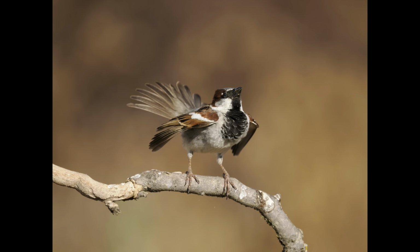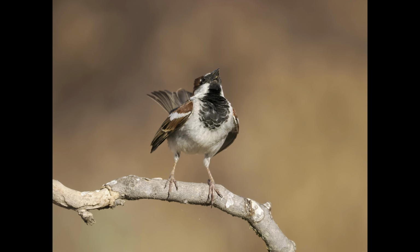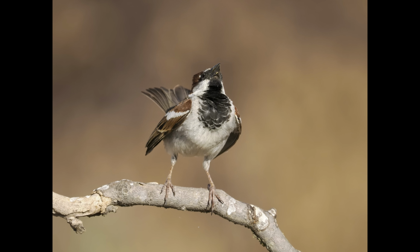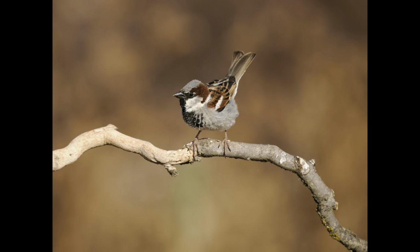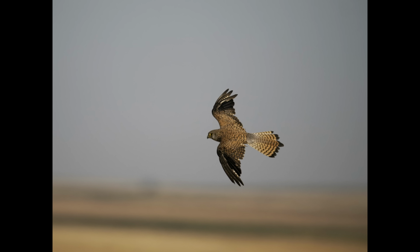And lots of house sparrows. Long way to go to photograph a house sparrow, but they were displaying, which is always nice to see and photograph. And a few jackdaws too. Old buildings like this are also very good places for jackdaws.